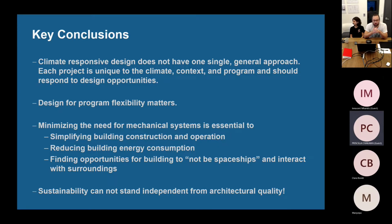And then I think this came out in the presentation as well, minimizing the need for mechanical systems is totally essential. We need to simplify building construction and operation because systems typically do not perform as they were designed. We need to reduce the energy consumption, and we need to find opportunities to build buildings that are not spaceships, that are not separating us from the surroundings. We want to interact with the surroundings and buildings.